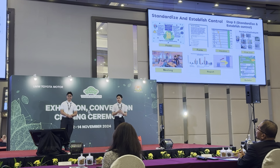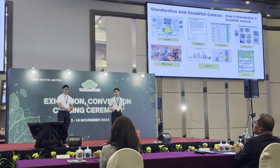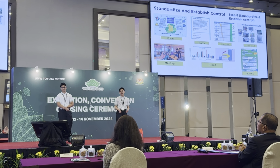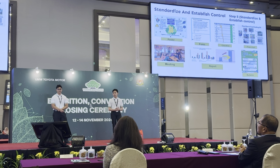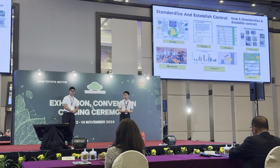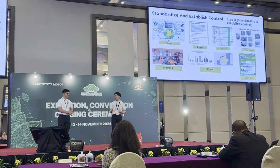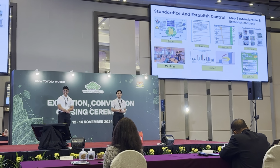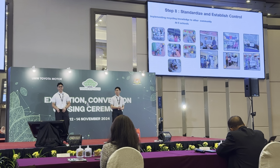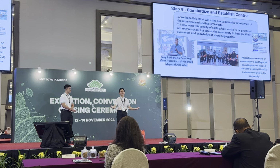Step 7 and step 8, standardize and establish control. To ensure our work is more organized, we have standardized the process by doing, first, a poster. Second, a form. Third, a checklist. Fourth, a flowchart. Fifth, a meeting. Sixth, a report. And lastly, a bulletin. The five schools also implemented the same method as us. No wonder the project is successful.